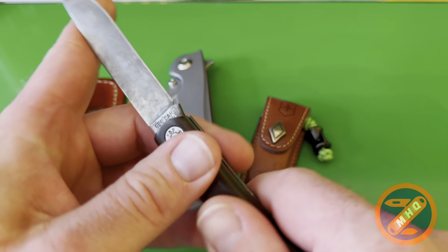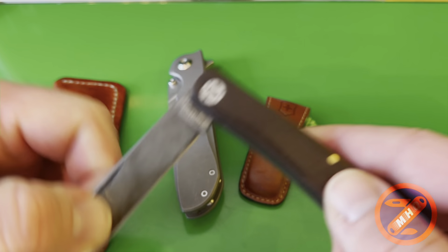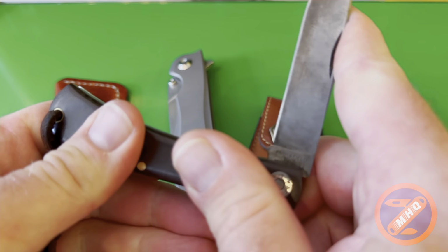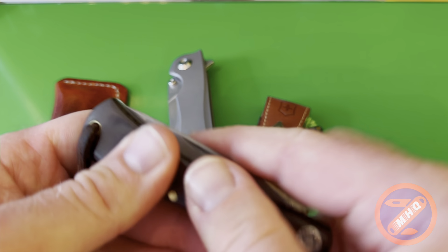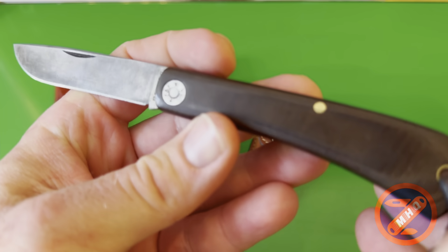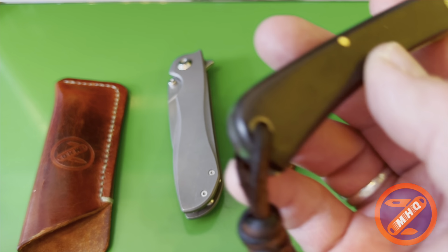Really well put together. I'd say the pull on this, it's stiff. It's 7.5 or an 8. And it's crisp. There's no wobbling, there's no nothing. Right into the half, right open. Yes, sir. Very cool knife. This is my second 71.